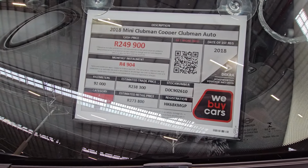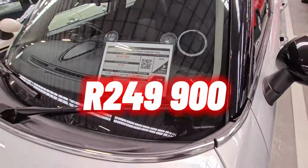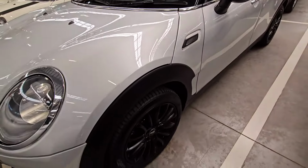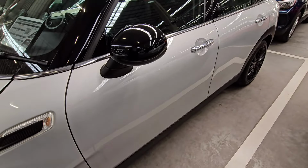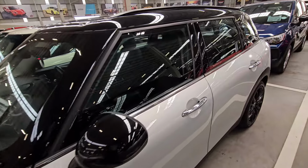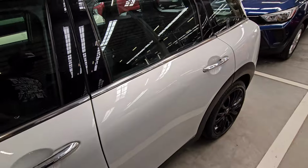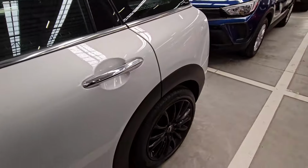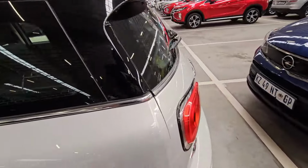It has traveled 92,000 kilometers. Cash price is 249,900. So yeah, this is slightly cheaper. So if you're interested as well, you can go through and see this particular vehicle. Make sure to go through the Dekra report. If you don't understand anything on that Dekra report, you can ask one of the guys to further explain to you whatever you would have seen there, what it entails.